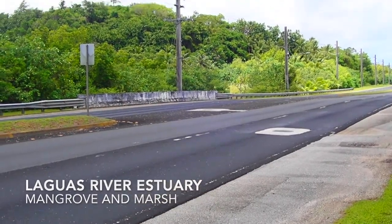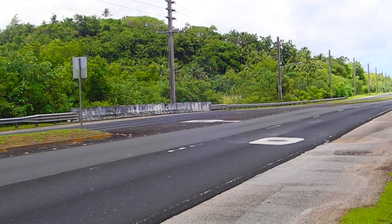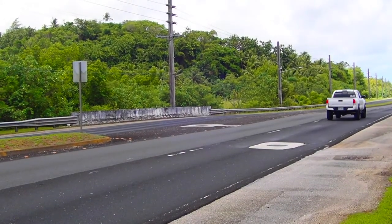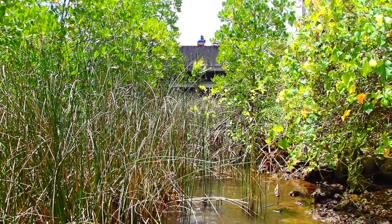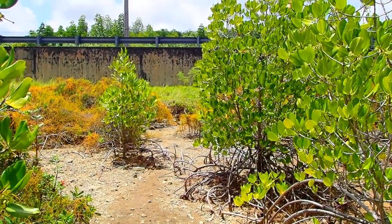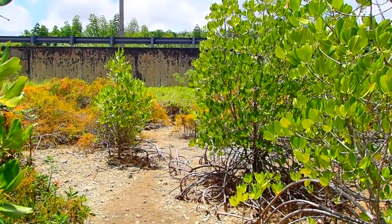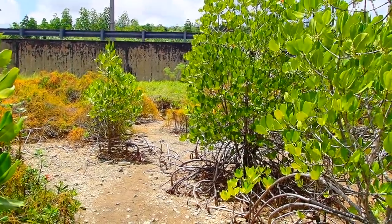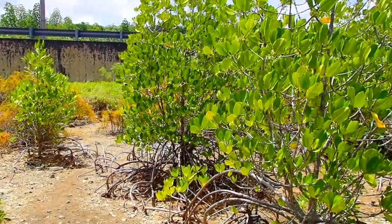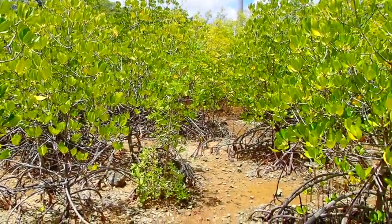The Laguas estuary is a highly disturbed area crossed by a massive wall, a causeway for Marine Corps Drive, that restricts the river outflow to a narrow stream on the east end. On the seaward side there is a large but stunted mangrove forest that was replanted decades ago after a spill from an oil pipeline. The substrate, the ground, in this mangrove is quite rocky, with little mud compared to normal mangroves, which are impossible to walk through.